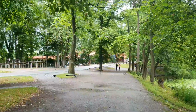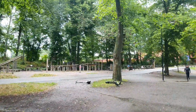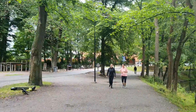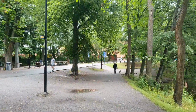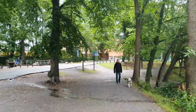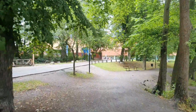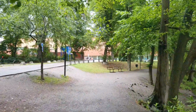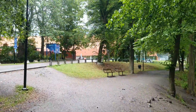So here you have the outdoor gym. I used to go here a lot when I used to live here. It didn't work because I'm still weak. Should have trained harder. No, I'm joking. I'm not really a gym person anyway. I prefer walking.